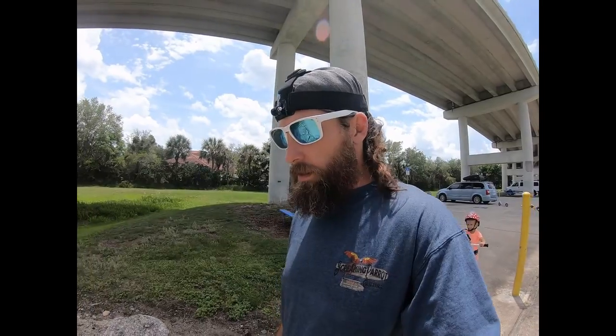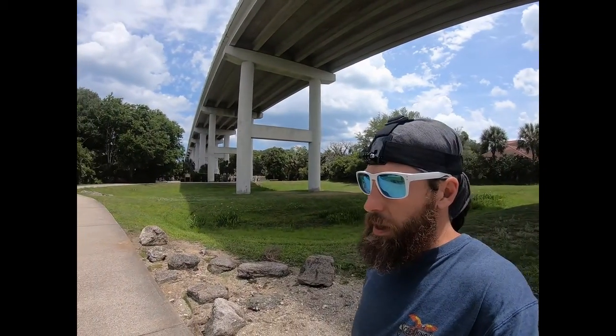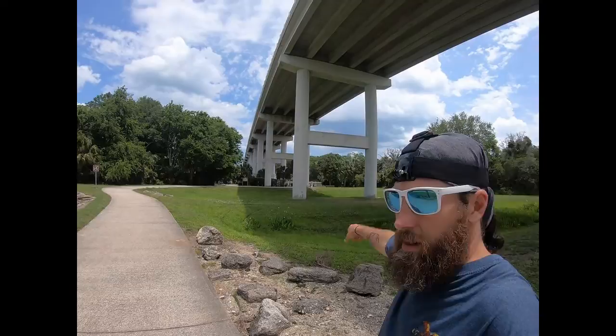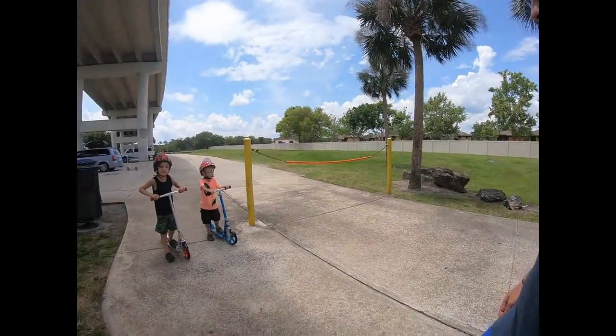We are in Palm Coast, Florida, and we're looking to take our Razor scooters out here for a quick spin. We are right along the Intercoastal here at St. Joe's Walkway. It's a nice little path, bike path, walk path, right along that Intercoastal back there. We're gonna give you a little tour of back there while we're scooting around. So let's go.